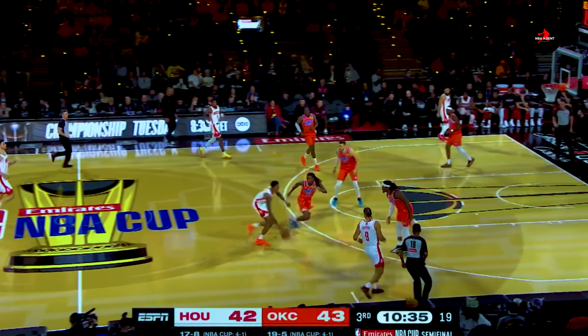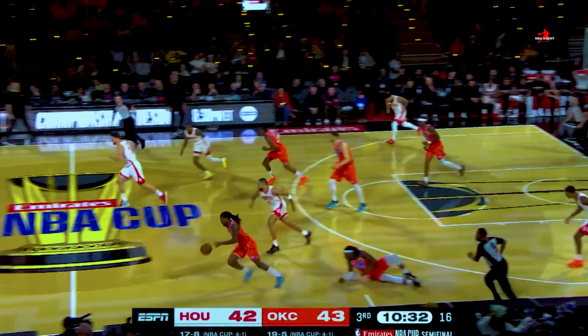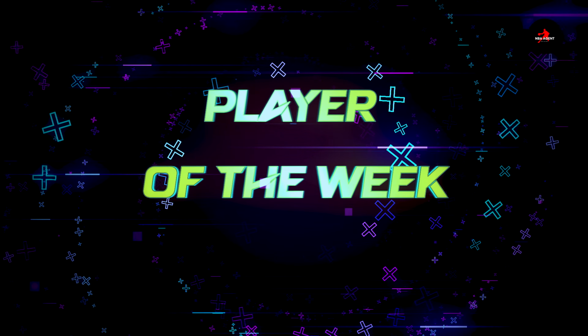They are a great defensive team and they also do the right things in offense. I think the fact that a player like Alex Caruso came off the bench is enough to explain the strength of the squad. Let's come to the player of the week.